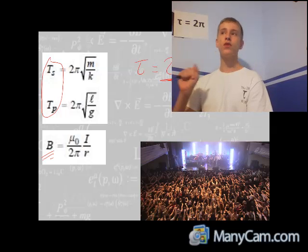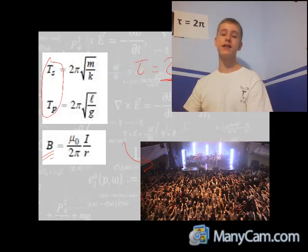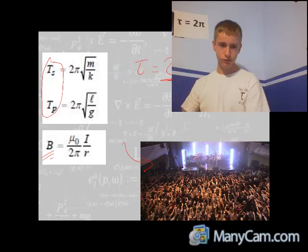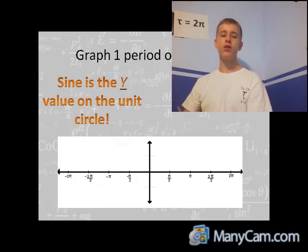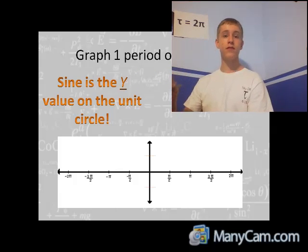So yes, what do these formulas have in common? Dealing with 2 pi. We're dealing with waves. Yes, waves. Well, not exactly, but you get the picture. So you're dealing with waves. Bringing me to my next little order of business. Let's graph a wave.